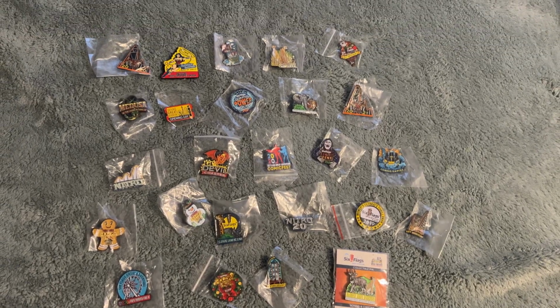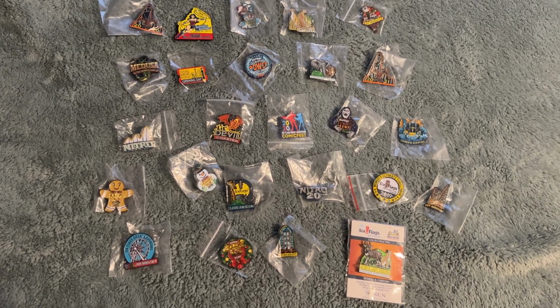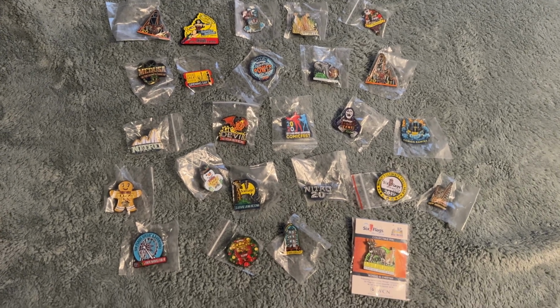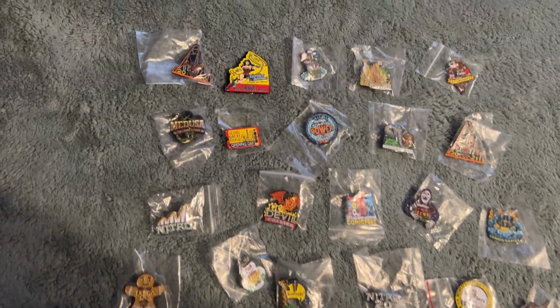And now here is what I believe to be the full pin set for Great Adventure. These aren't ones that you could purchase. These were all ones that had to be collected through the membership program. Pretty sure the only one missing from here is the 25 visit pin because we did not have a membership during 2019, which is when they were being given out. But you can see here, I'll start from the top left.